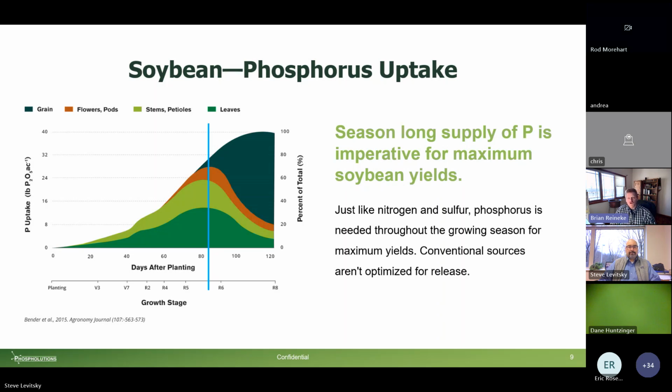and apply to the beans. And what we're going to show you here in a little bit is how Rhizosorb can help improve that process much later in the season to provide those phosphorus resources during reproductive growth. Go ahead.